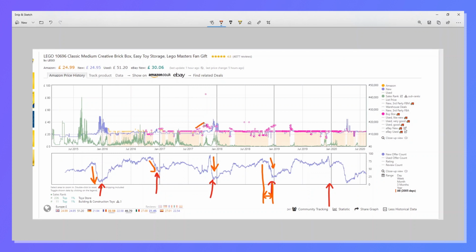And what can we also see? We can see an increase in price at around that time as well. That price has been going up. So I can see that this product is a product that not only sells insane volumes because of the decrease in the number of sellers, but also as well, the price generally goes up.